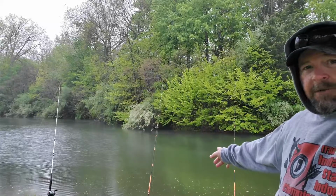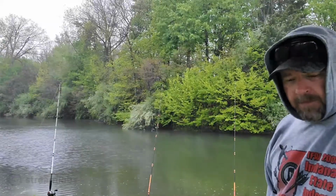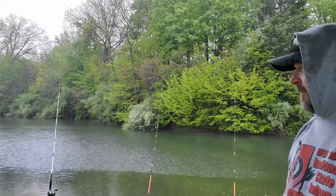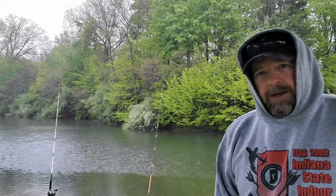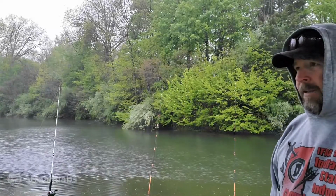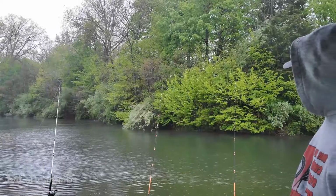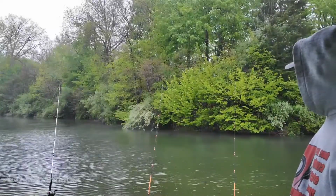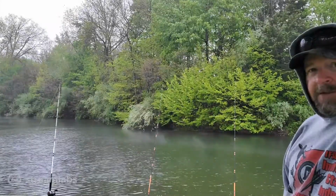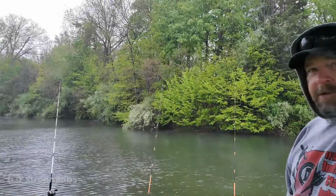So I got these Whisker Seeker rods. They're the Catfish and Carp edition. I didn't know what to think about them. They're super, super light. They're a medium action, but they're a lot stiffer than I expected, and I think I'm just going to make those my carp rods. I'm going to try to keep one with me all the time, especially when I need bait to try to catch a carp.